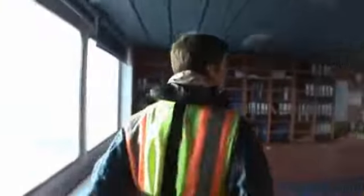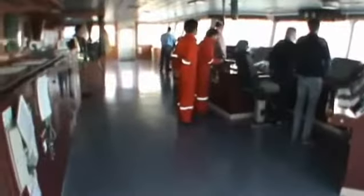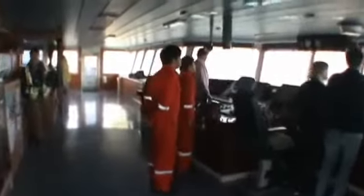We'll have a meeting with the captain. He'll give us, this is called a master pilot exchange, where a lot of pertinent information is exchanged in a very short time. And then very quickly, I will take over control of the vessel as far as speed, heading, and course, and head the vessel up towards the entrance to the Houston Ship Channel and continue guiding it up the channel to its eventual dock.